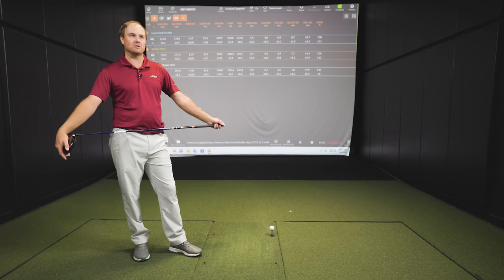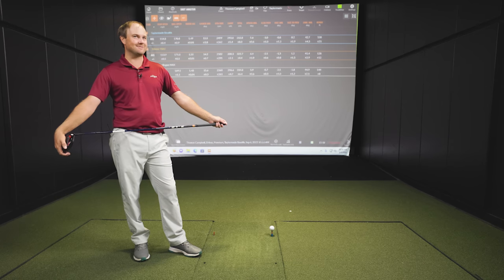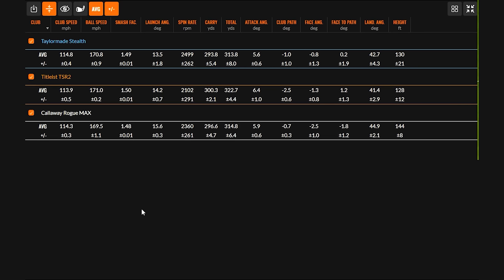It's very straight, which is good. We can see those three really good shots with it. But right, looking at these numbers, it's pretty obvious that TSR is, there's a couple of points there where it just was untouched. Right. Exactly. And it had the lowest club speed too.